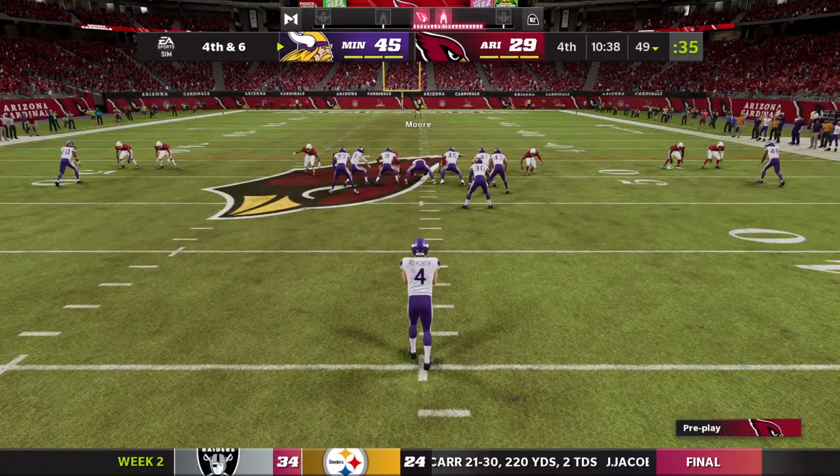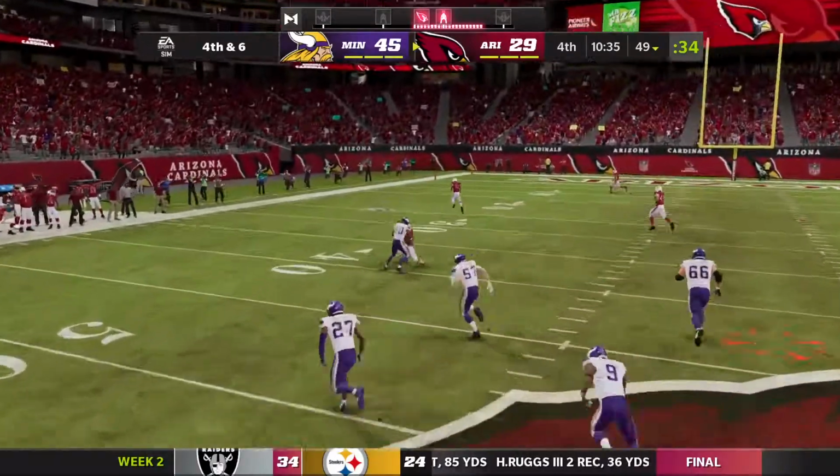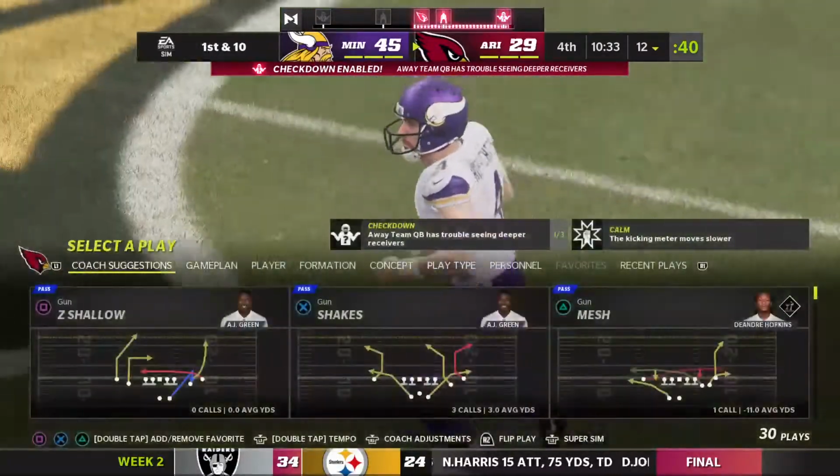Now a 3rd down throw, but it misses the target. Incomplete. And the kick's away as he angles this one for the sideline. And this will be out of bounds at the what here? The 12-yard line.